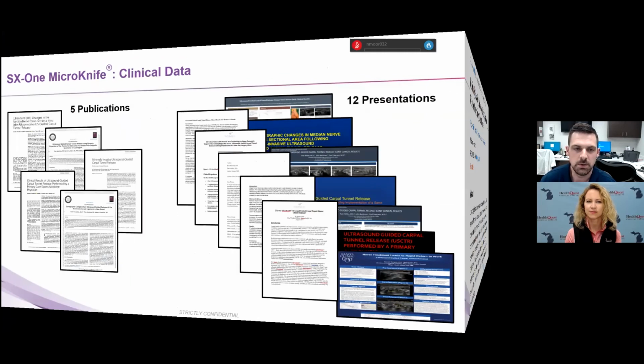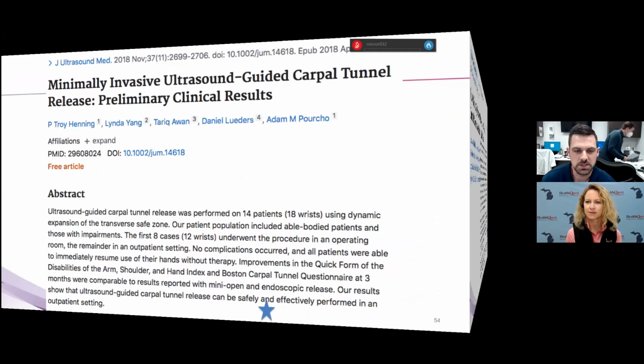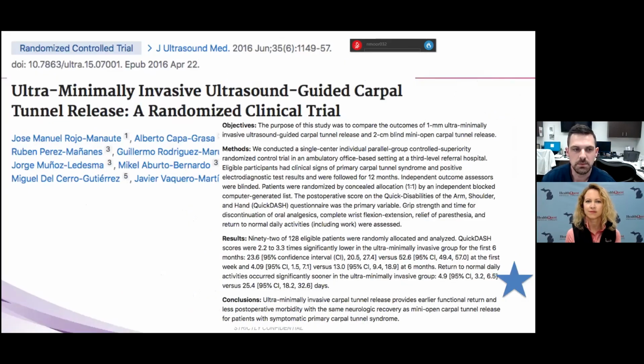I don't want to spend too much time going through all this, but here's the literature on the first few ultrasound-guided carpal tunnel releases, just proving that they're safe and effective. You can see that was the end result of that first study. This study was comparing them to mini open, and you can see the return to normal activity was 4.9 days compared to about 25 days.